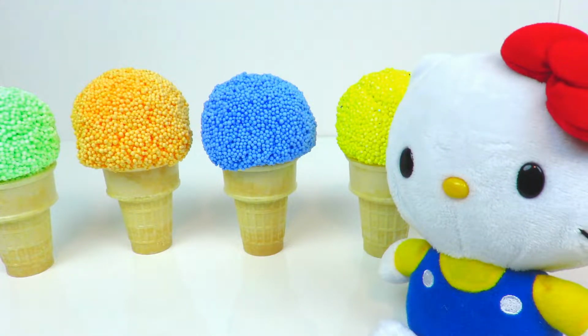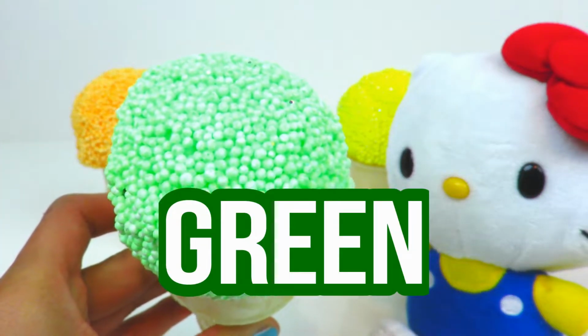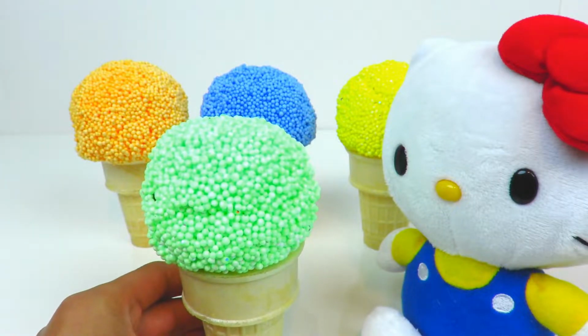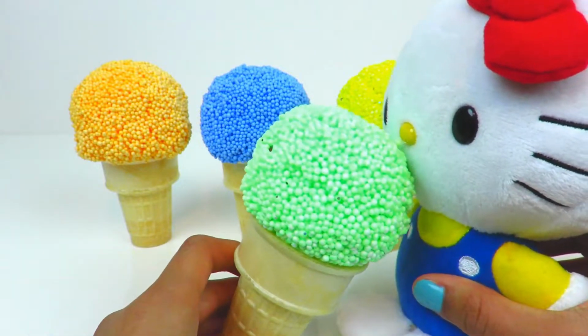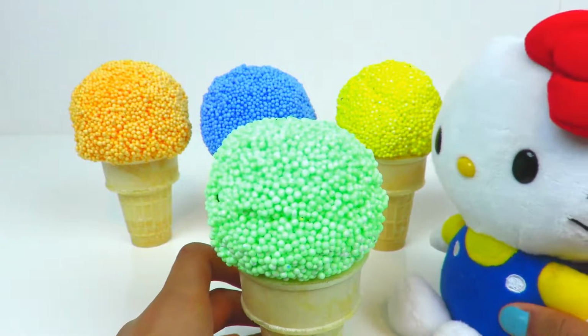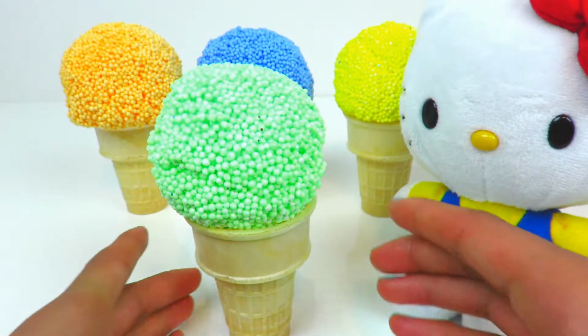Today we have some play foam ice cream with surprises in them. This is green. This ice cream flavor will be mint. Let's see how Hello Kitty likes it. Mmm, it's yummy. Let's see what surprise is inside the ice cream.